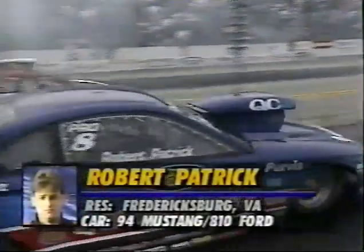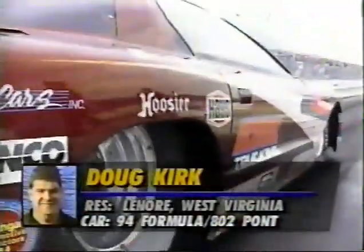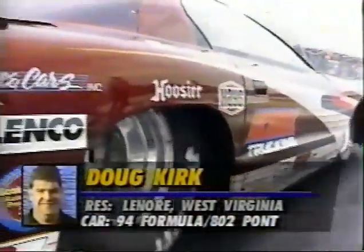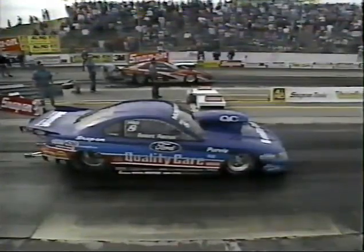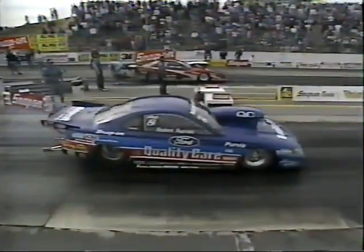Let's go on now to the quarterfinals of Pro Stock. And here is the reigning champion, Doug Kirk from Lenoir, West Virginia. He'll be racing his new Pontiac against Robert Patrick from Fredericksburg, Virginia. You can bet Patrick's plenty worried. Yesterday, Doug Kirk set a new world record, qualified number one with a 685 in a Pro Stocker without nitrous. Talk about your mountain motors. 802 cubic inches of Pontiac power for Kirk. 810 in the Ford Mustang of Patrick.